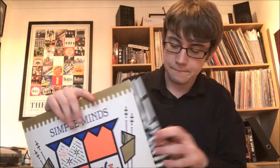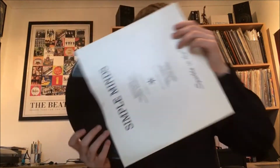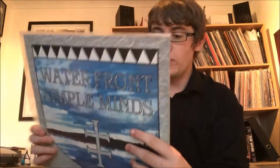So yeah, I'll just show this one again quickly. Nice sleeve design there, and then the back of it looks like that, and the record label is that one there. And then a 12-inch single from that album, Waterfront here, which is, yeah, as I said, 12-inch single, it is what it is basically. Yeah, you've got The Hunter and the Hunted on the B-side as well, so yeah, cool to get that as well.